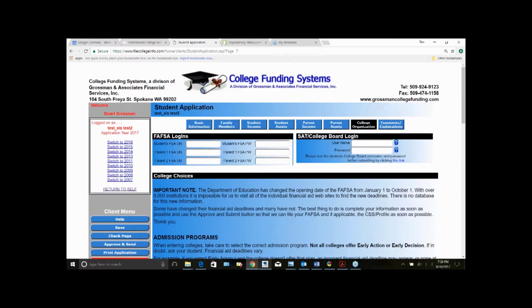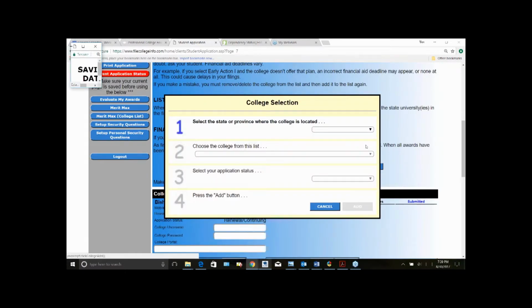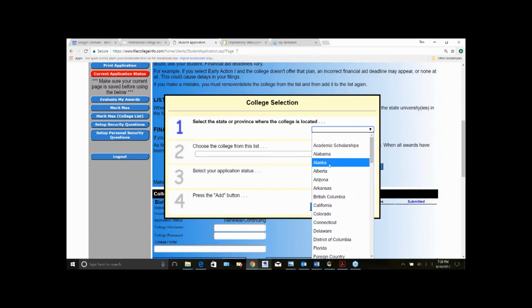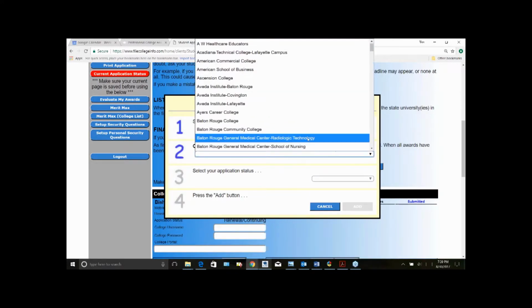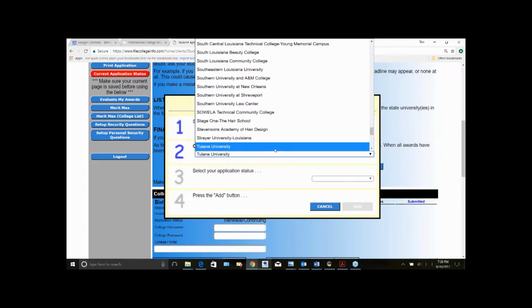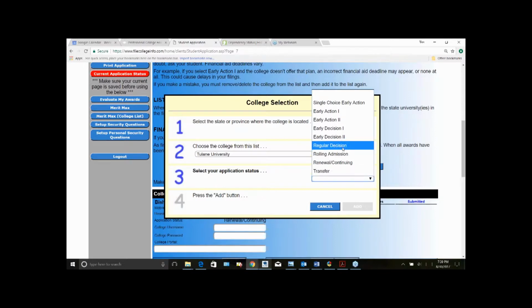Okay. So I'm going to add a college here to show you how it's done, and what I'm going to do actually is add a profile school so you can see what happens. You can see here at the top of our list, it doesn't say anything about a CSS profile. So I'll click on add a college. Let's say we go to Tulane in Louisiana, a popular college for some students. When you select your application status here, for the most part, this is just for you. Regular decision is just fine.